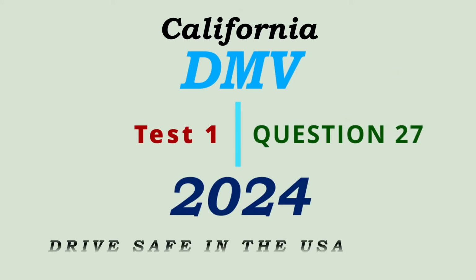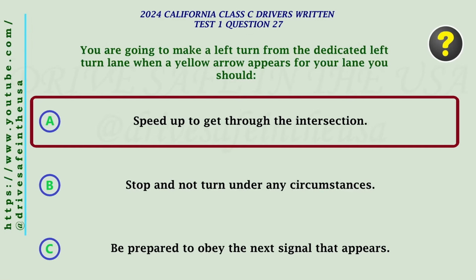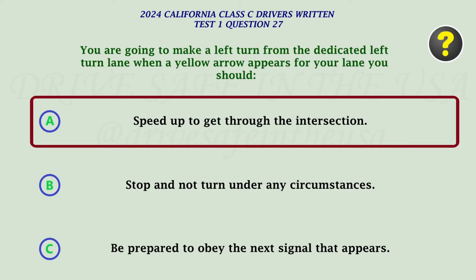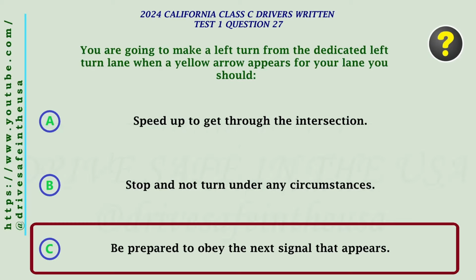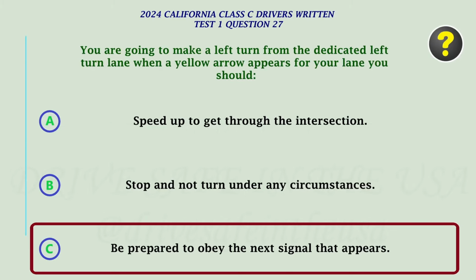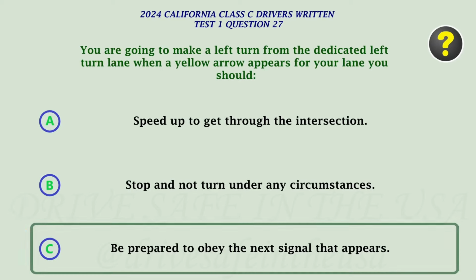Test 1. Question 27. You are going to make a left turn from the dedicated left turn lane when a yellow arrow appears for your lane. You should. Option A. Speed up to get through the intersection. Option B. Stop and not turn under any circumstances. Option C. Be prepared to obey the next signal that appears. The correct answer is be prepared to obey the next signal that appears.